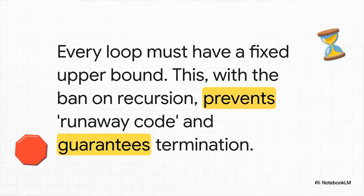Rule 2 is a cornerstone of this predictability. It dictates that every single loop, no exceptions, must have a statically provable upper bound. This, combined with that ban on recursion we saw earlier, makes what's called runaway code completely impossible. It is the key to proving that a critical task will always finish and meet its non-negotiable real-time deadlines.